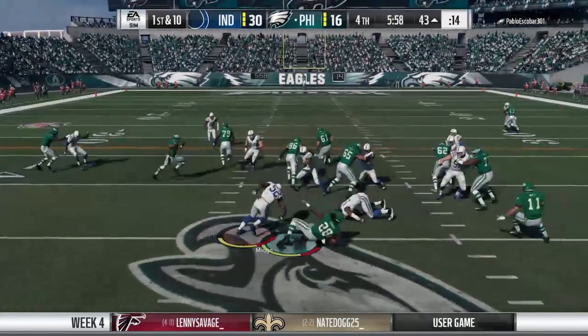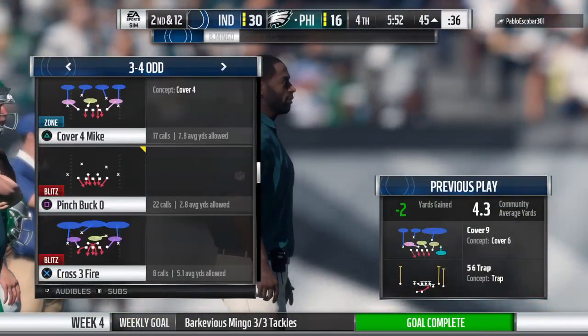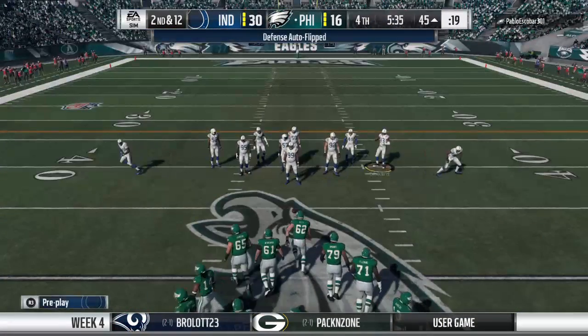They'll run it now out of the gun. And maybe a measure of revenge there. He's had his way in this one, but this time they get him behind the line. This will be a 2-yard loss on the play. And it'll be 2nd and 12.